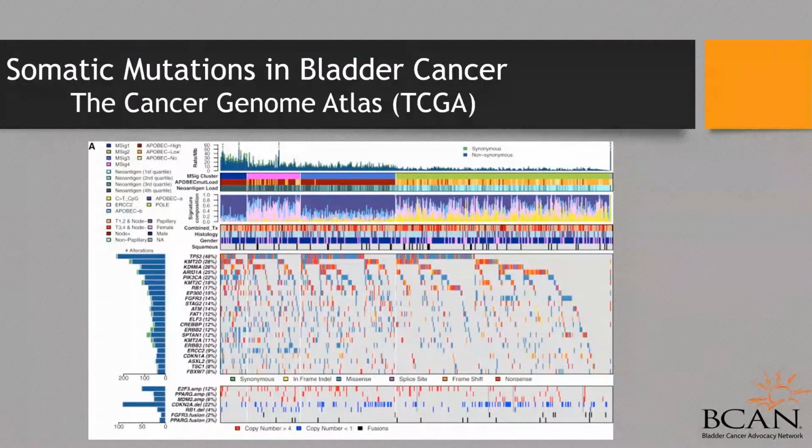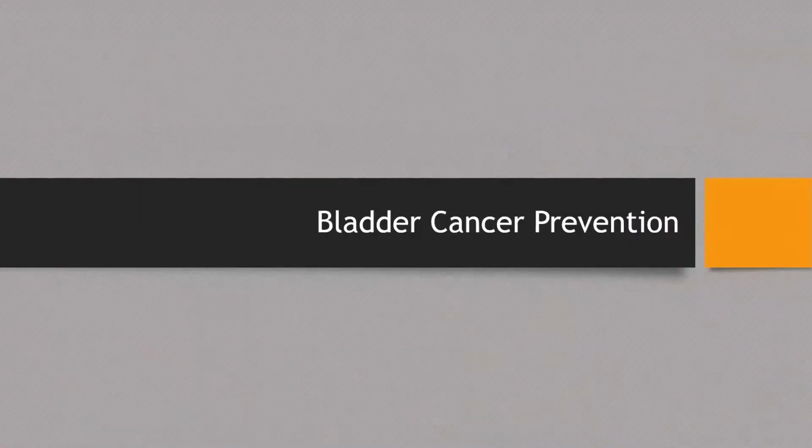P53, ARID1A, these are the genes that we see, not that they're inherited or that people are born with, but that develop in the bladder tissue and lead to tumor. Most of these bladder cancers occur that way.